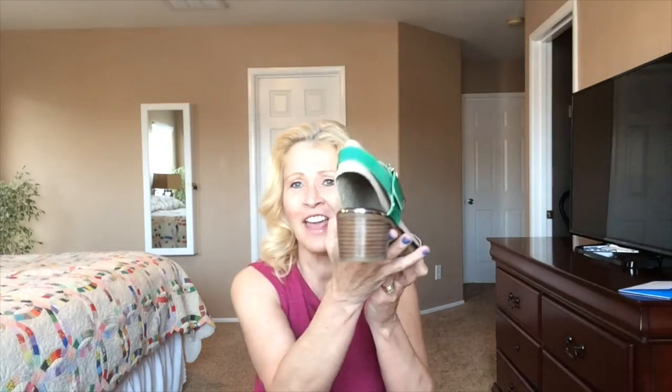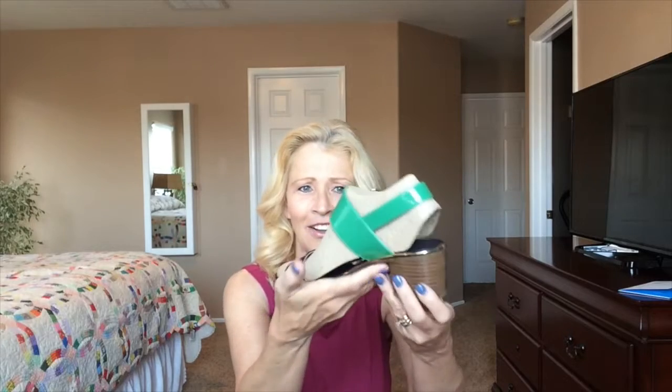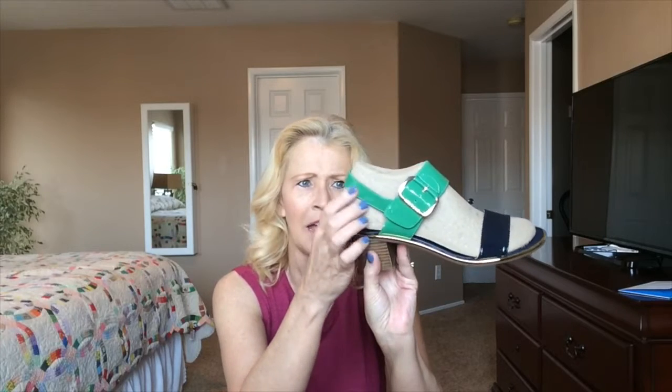These are a sandal that I really think that I need. They are a short black heel, and oh my goodness. You know what? This is actually black. This is black patent leather, and then we have the green patent leather with that really nice chunky buckle and the strap behind the foot.